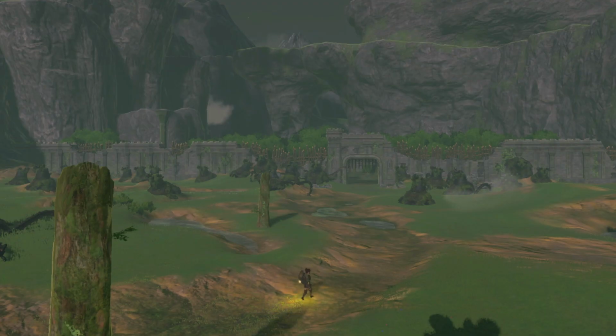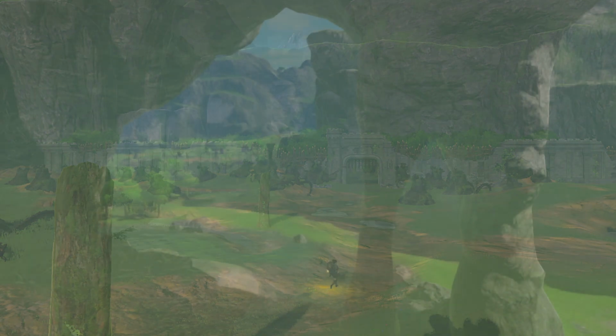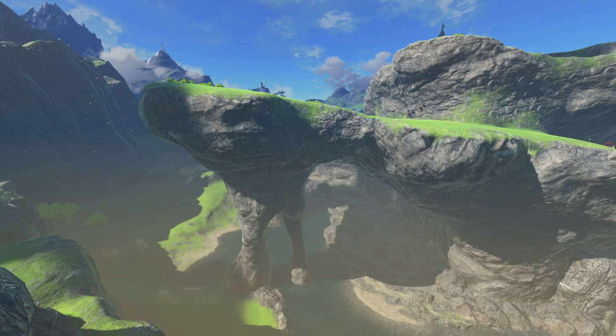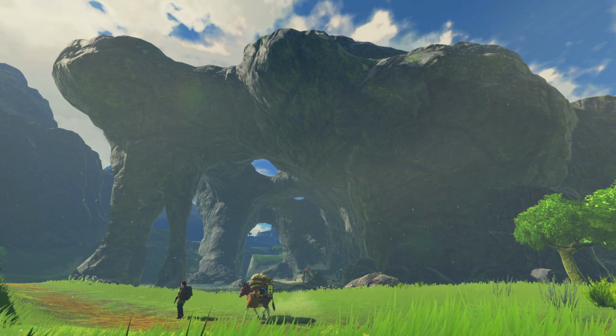One final tourist destination to visit today are the Cliffs of Quince. These cliffs sit at the border of the two halves of Necluda and feature a unique geological structure.